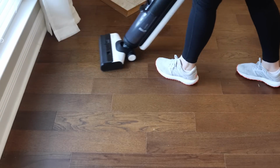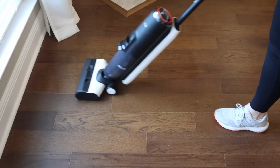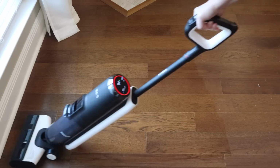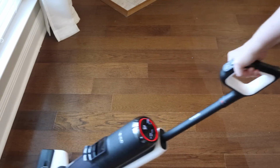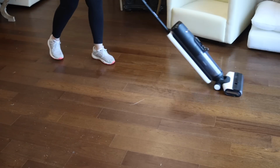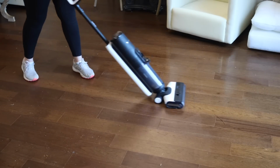I thought I'd pull out my TINECO floor one today and go ahead and deep clean these floors. So this machine will vacuum and mop at the same time. And as long as you keep the water tank clean, it's a good machine to have around. If you don't clean it every time, it can get really nasty. So I'm gonna go ahead and pull this one out.